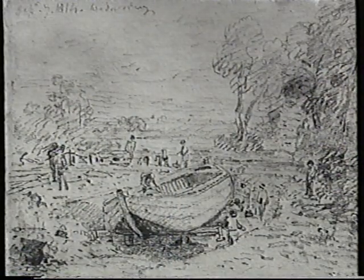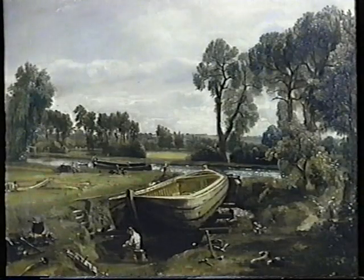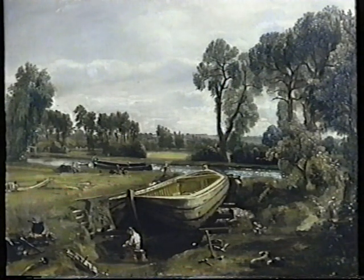Before painting the picture, Constable did a sketch of the dock with a boat being built in it. In the sketch, work is being carried out on the boat, whereas in the finished picture, the workers have downed tools.